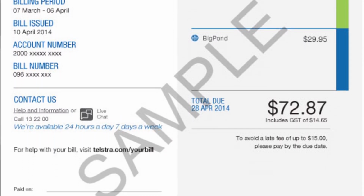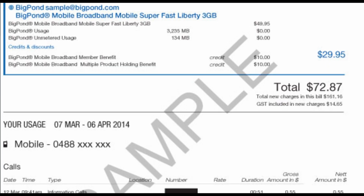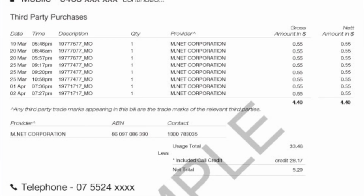Yes, but don't they solve that problem by only emailing the bill to you? In theory, but Telstra's the worst example I have of this. They decided a while ago to change the way the bills looked. They used to have everything, like you said, all spelled out. Every single phone call was included on there. And every time you use data on your phone, that was also included on the bill.